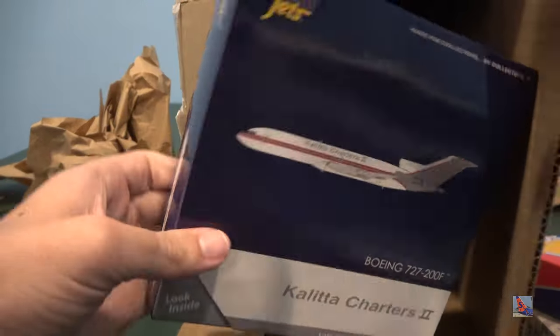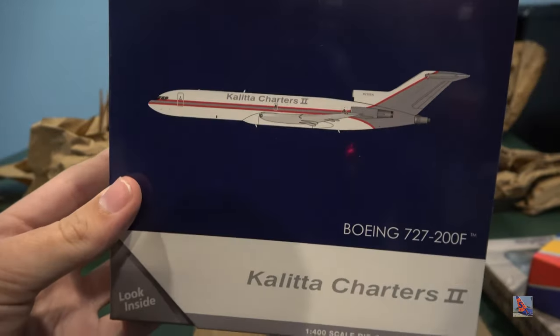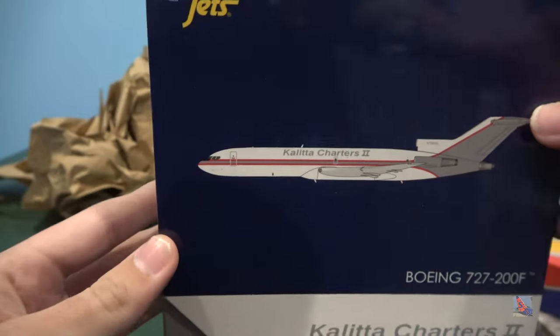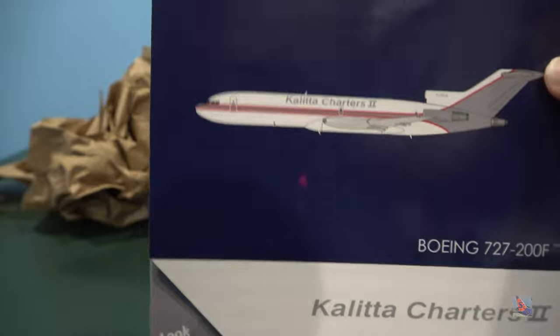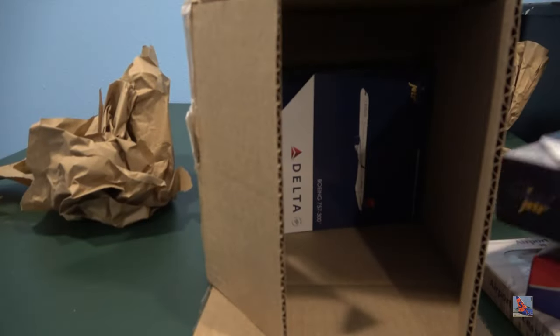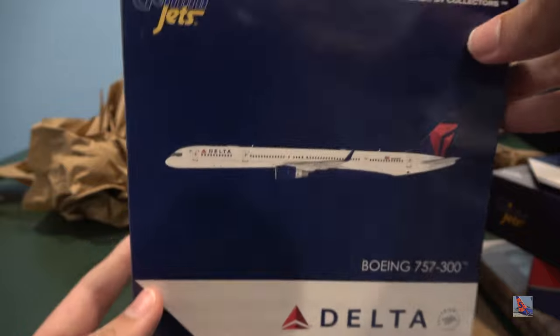We have the first of the Gemini March 2021 releases. This is the Kalitta Charters 727-200 Freighter. This is one of the models I was considering. I didn't pre-order it initially when I pre-ordered from Waffle Collectibles. But thankfully, RM Model Store had a couple others lying around, so I decided to pick this one up as well. And finally, at the bottom of the package, we have this Delta 757-300.